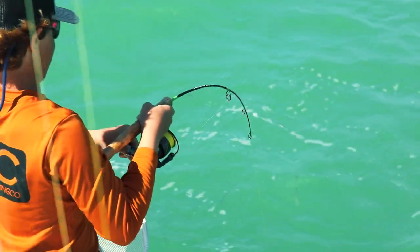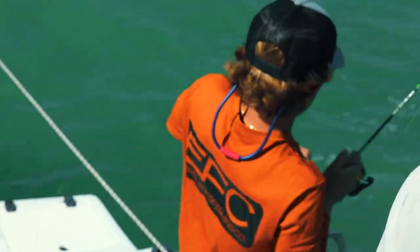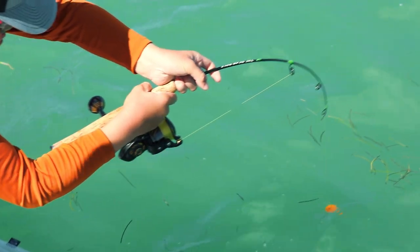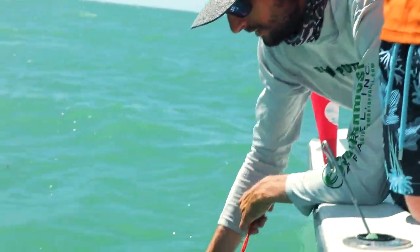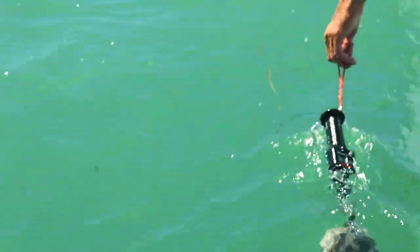And then surprise, surprise, we caught our second cobia of the day on the beanpole. We sure did put the beanpole to the test that day. Cobia number two today for Luca, on the beanpole. That's fun, ain't it? Yep. Look at that. We'll walk the dog here.